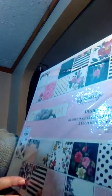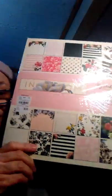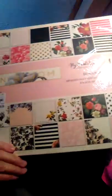And last but not least is My Mind's Eye paper, which I did not open, but the example is down here, and it's so feminine and floral, and it has stripes and foil polka dots and black polka dots. It's just a real feminine, beautiful paper pad, and it just says beautiful, My Mind's Eye. It doesn't really say the name, because a lot of times they have a name for the theme. But here it is. I don't know if you can see it too well, but I like this paper.